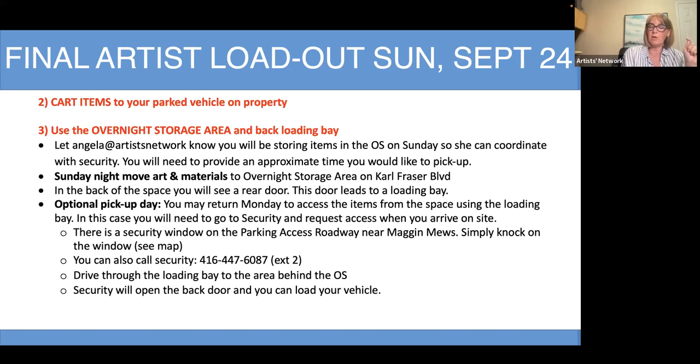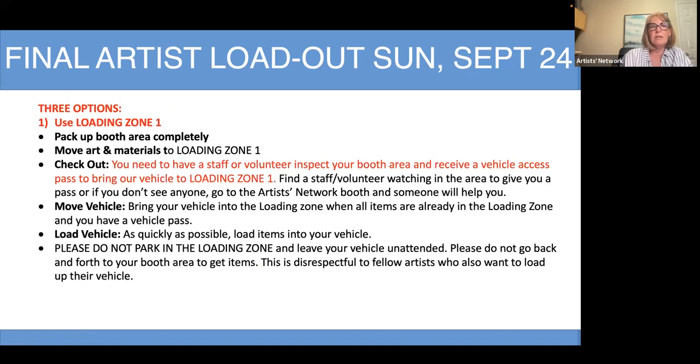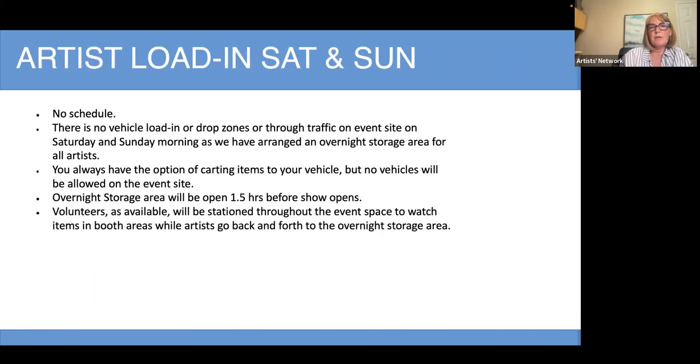And then you're going to drive to the loading bay, and they're going to open up the overnight storage for you, and you'll load up your car. So it seems like a lot to come back to property, but it would be pretty stress-free, I think. So I'm just going to show you where that is on the map.